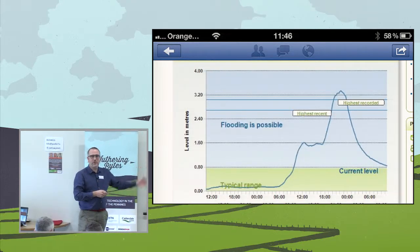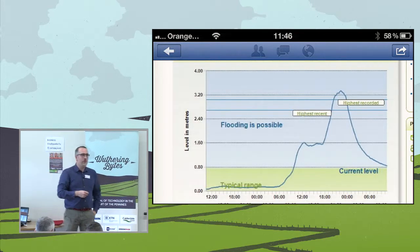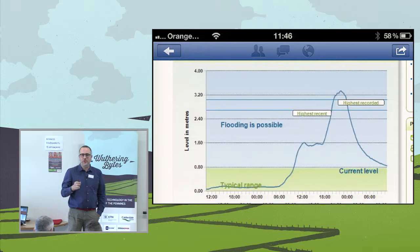But you can imagine building up flood warning networks locally, where people understand, you can put contingency plans into place and react to events as they change.